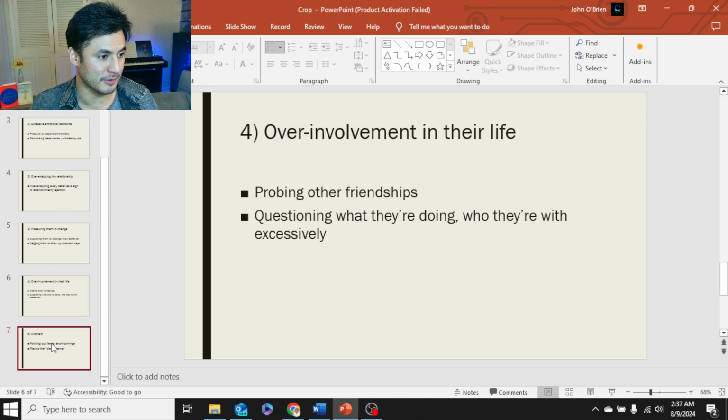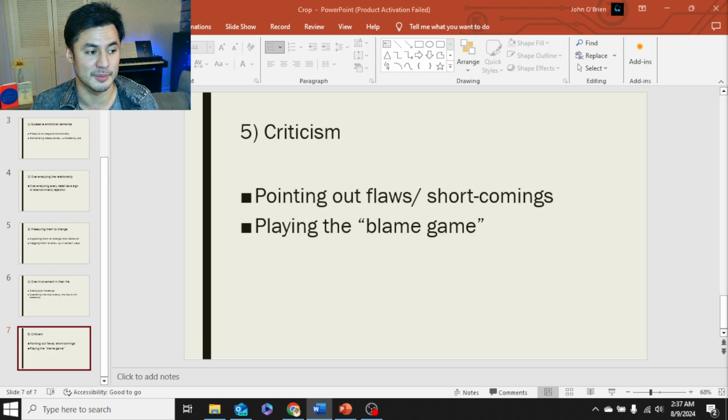So number 5, okay, constant criticism. So avoidants do not respond well to criticism, especially excessive criticism. So pointing out their flaws, right? Flaw finding, pointing out all of their flaws, all of their shortcomings. Again, it's going to feel like an attack on their identity, their self-worth.